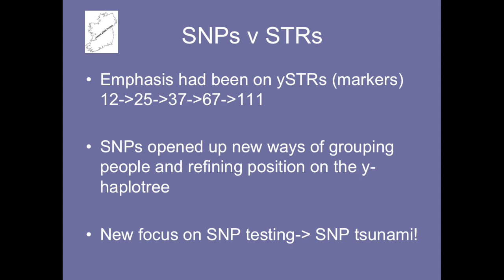But really, since the Big Y has come along, I think FamilyTreeDNA has taken over a lot of that heavy lifting. So we don't have to do as much work as before. We were trying to get different people to do testing to figure out who was positive and who was negative, so a lot of that has been done by FamilyTreeDNA now.